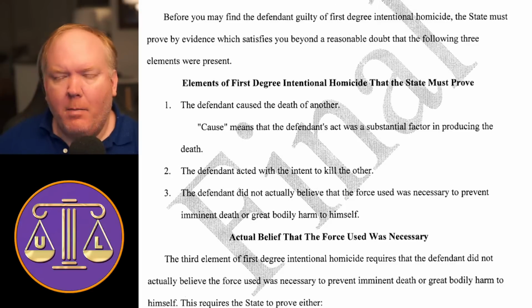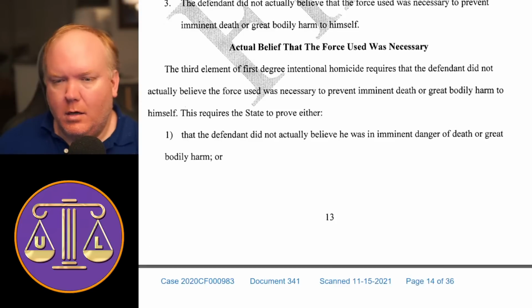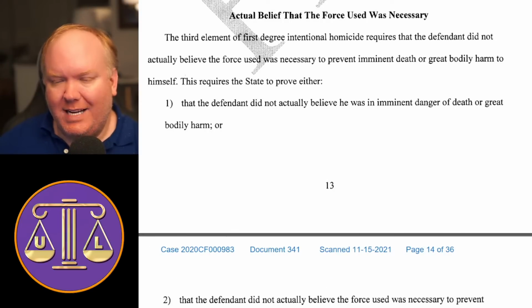Okay, where was I? The elements of first-degree intentional homicide: that he caused a death, that it was a substantial factor, that he acted with the intent to kill another, and that he did not actually believe... So this is just pure subjective belief. The third element of first-degree intentional homicide requires that the defendant did not actually believe the force was necessary to prevent imminent death or grievous bodily harm to himself.